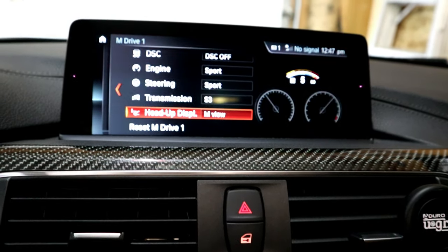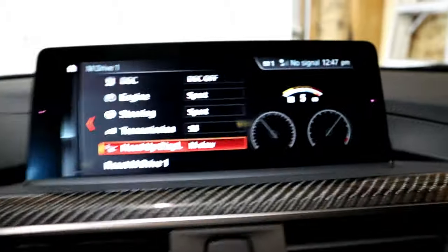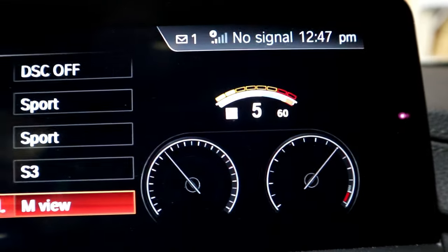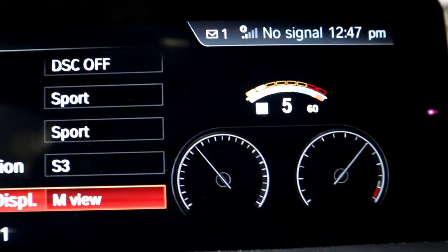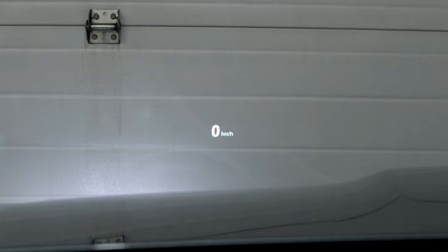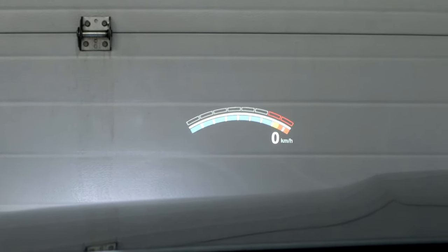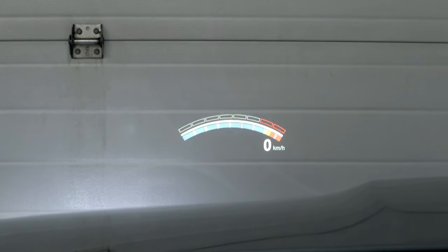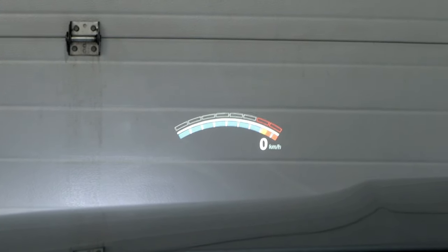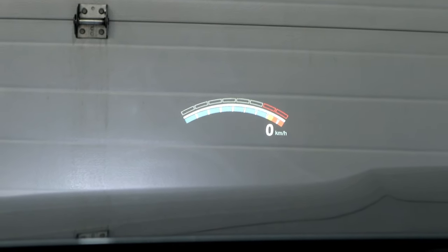And on your heads up display, it will actually show you the RPMs and speed and gear that you are in. Very cool. Here is what the normal heads up display looks like, and here is what the M view heads up display looks like. So it's got your tachometer and shows which gear you're in and everything. Very cool, super cool feature.